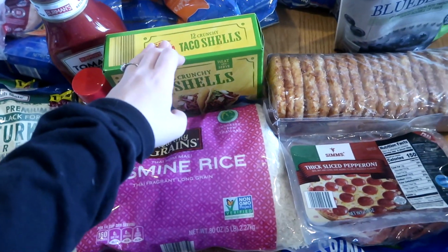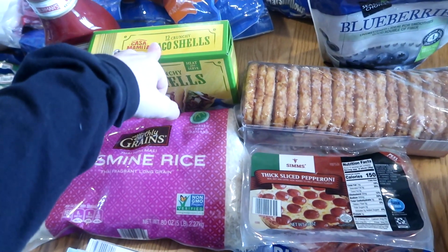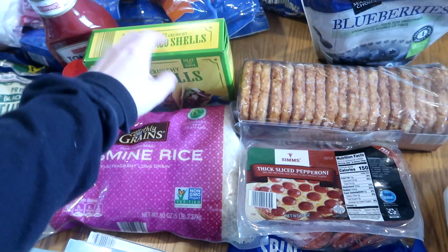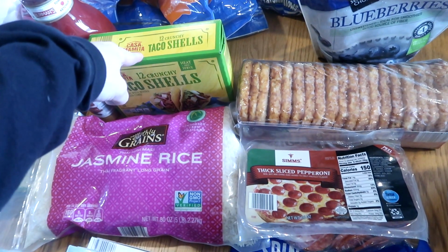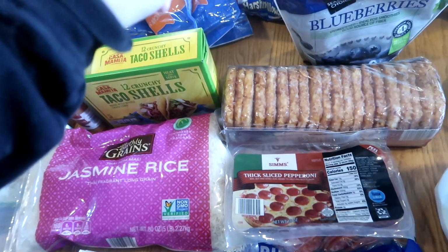I got a thing of hard taco shells. These are what the kids are leaning towards recently. At least one of my kids is really leaning toward the hard taco shells versus the soft taco shells, so I got those for that child.